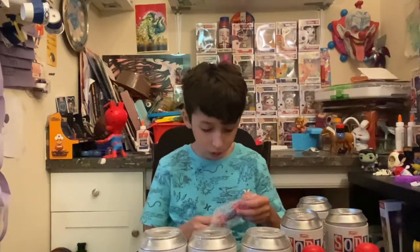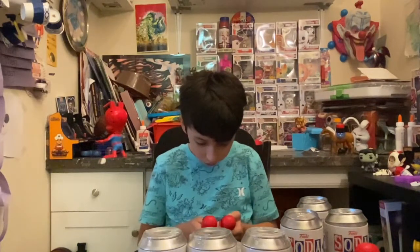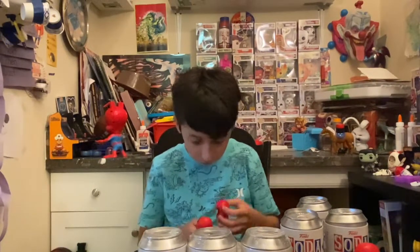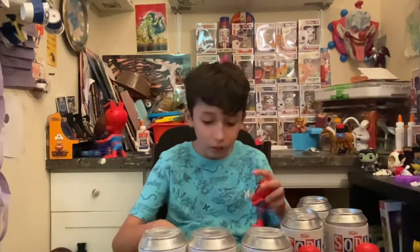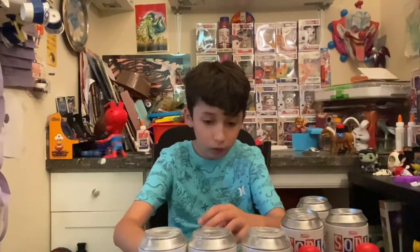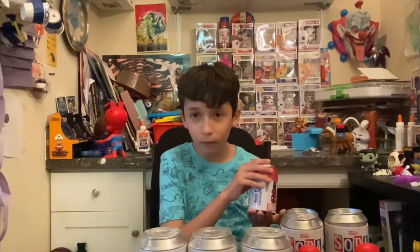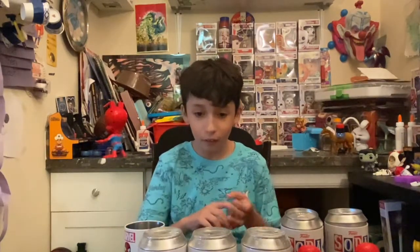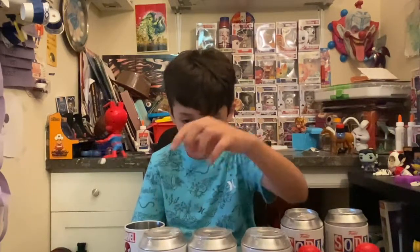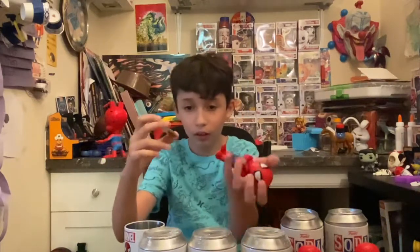Okay, before, let me check any color difference. I guess sort of. Maybe, I don't know. Really, there's no real difference that you can tell. You can't really feel the paint or anything, but here we go. Let's see if we pulled the common again. Okay, one of these three has it. Here it is, once again, just a figure.